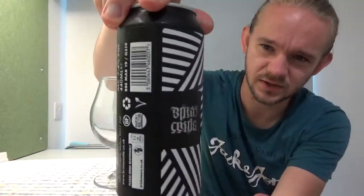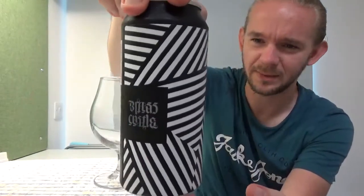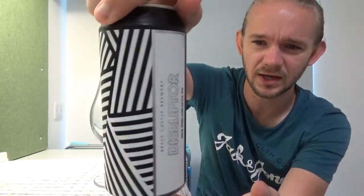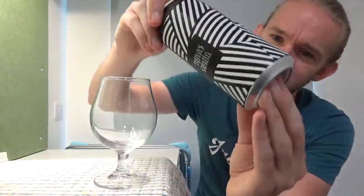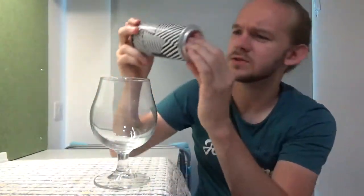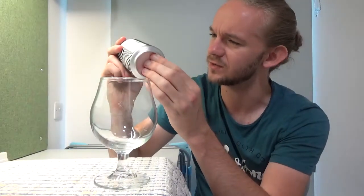So there you can see, nicely presented beer, this one. As I say, I hope it doesn't give the camera an epileptic seizure, and from the camera control that I've got down here, it seems to be doing okay. There you can see on the side there, New England style IPA, this one from Disruptor. It doesn't tell you what hops are in this one, but we can maybe take a guess at a few from the taste.